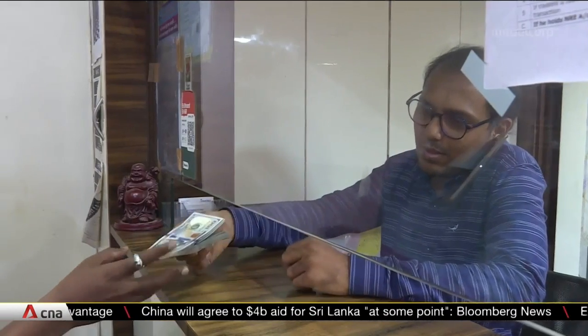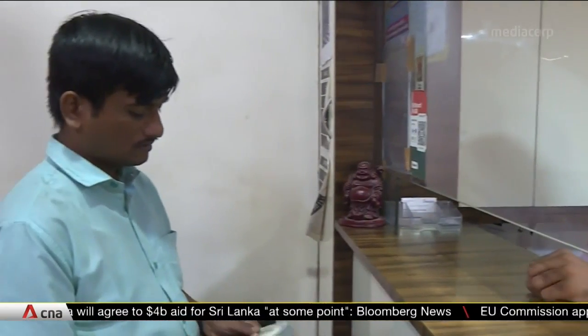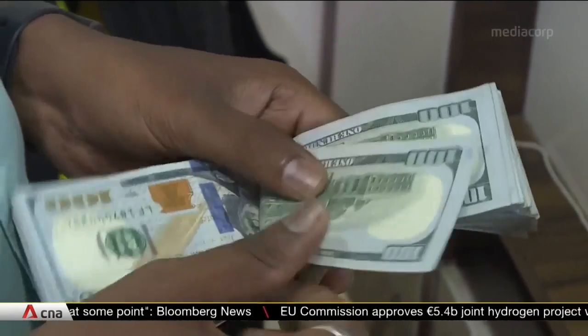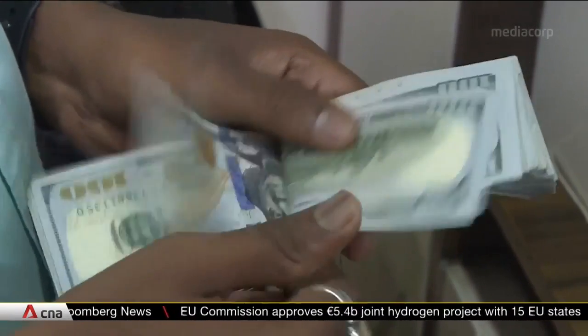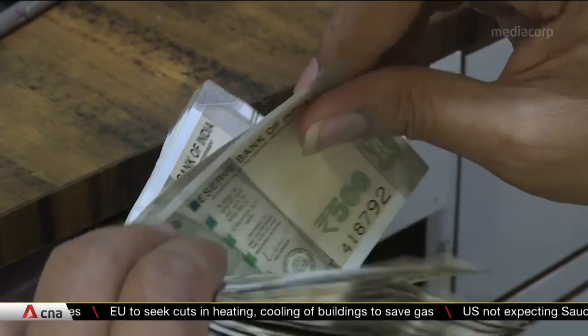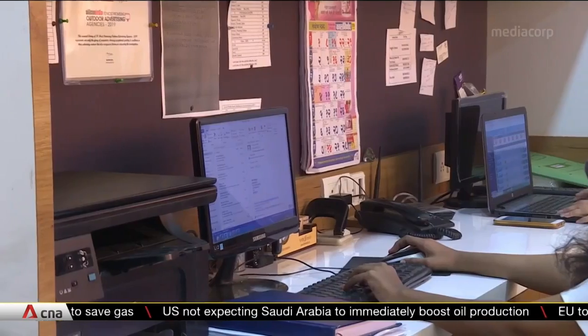Trips abroad are also costing more as travellers get fewer dollars for their rupees. And this comes as people are eager to jet off overseas as COVID restrictions eased. The businesses definitely got affected, and the requirements of the people have also definitely been subdued by the rate which has gone up. But to some extent, people wanting to travel have travelled this season.